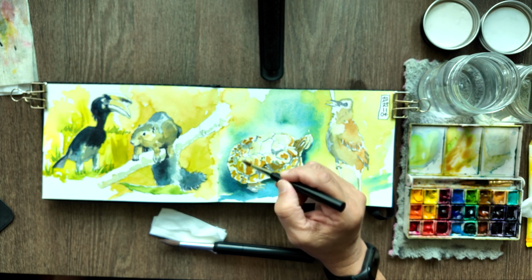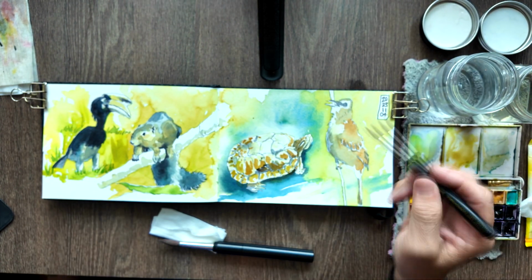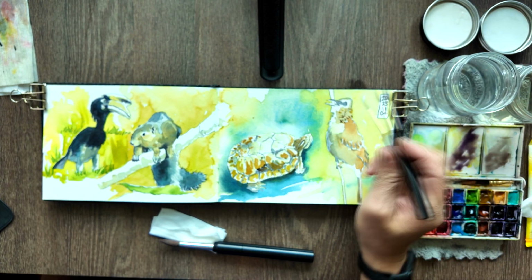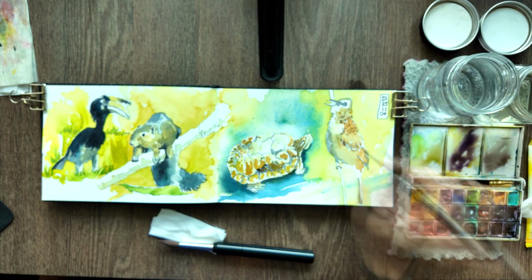And it's still the same: shadows, shape separations, and so on and so forth. It's basically just to make sure that you feel like the animals are sort of 3D in that sense.